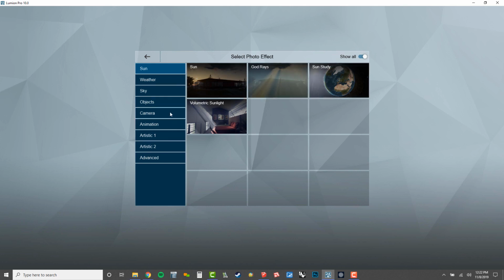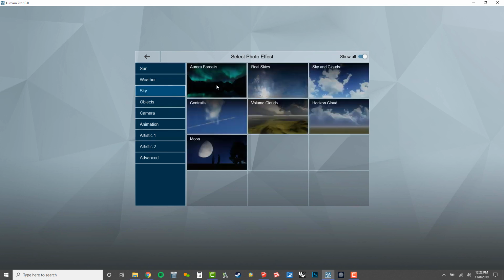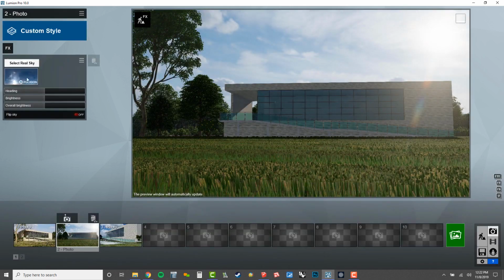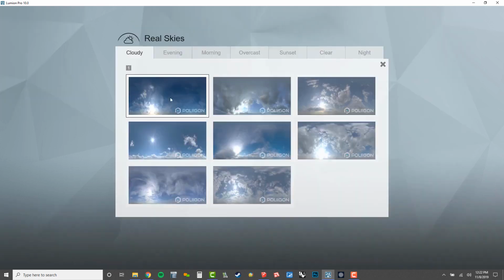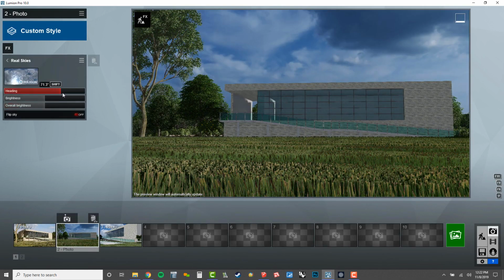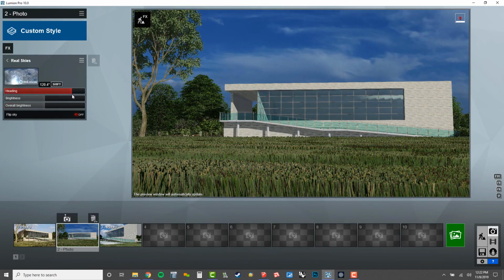All right, so the first effect I always add is going to be the real skies effect. Real skies is critical because we need the sun casting light on our design. And I usually go with cloudy and just pick something that has an interesting sky and adjust the heading until you're getting some interesting shadows. All right, and then check this out.